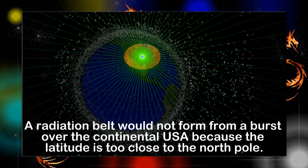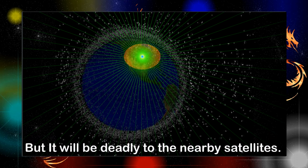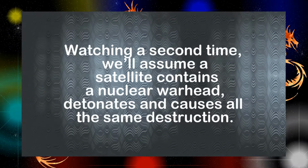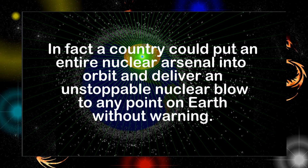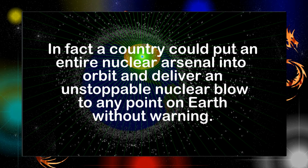A radiation belt would not form from a burst over the continental USA because the latitude is too close to the North Pole. There will only be a fraction of LEO satellites within the nuclear burst line of sight, but it will be deadly to the nearby satellites. Watching a second time, we'll assume a satellite contains a nuclear warhead, detonates, and causes all the same destruction. In fact, a country could put an entire nuclear arsenal into orbit and deliver an unstoppable nuclear blow to any point on Earth without warning.